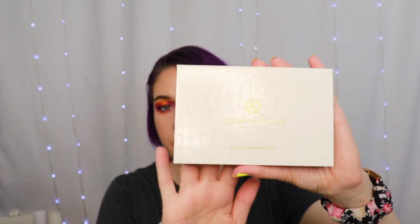It comes in this little sleeve here. I think that the outer packaging, if I can get it to open, is very nice. It has like a faux crocodile kind of imprint on it. I think it's really pretty, very luxe looking. It feels nice in the hand. It's not really lightweight. It feels nice and expensive. However, when you open it up here, I'm going to take the slip out.